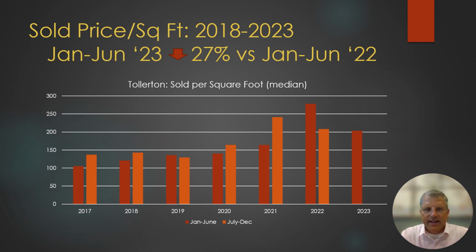All right, let's go ahead and take a look at that sold price per square foot. Now, Tollerton has experienced the most dramatic drop year over year in sold price per square foot, but again, cautionary tale, very low volume of transactions in Tollerton, especially in 2022. Nonetheless, the sold price per square foot is 27% below the high water mark that was set in the same period in 2022. However, things have really flattened out in the last 12 months in Tollerton, and so we might be seeing signs of some sort of price normalization there, price stability. We'll see more in another 6 months.